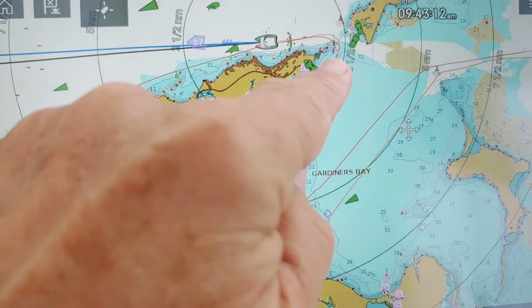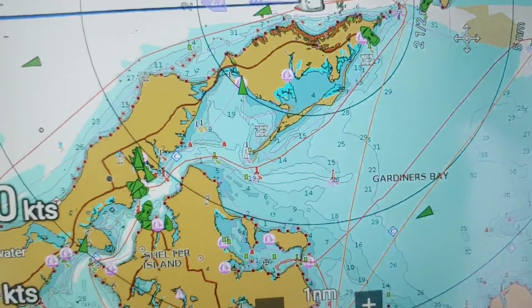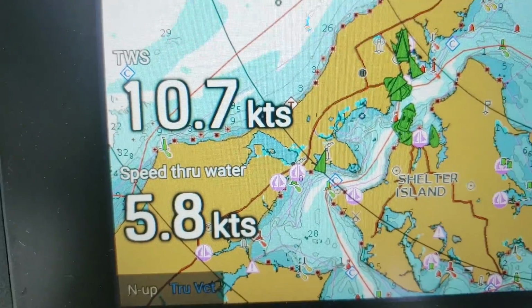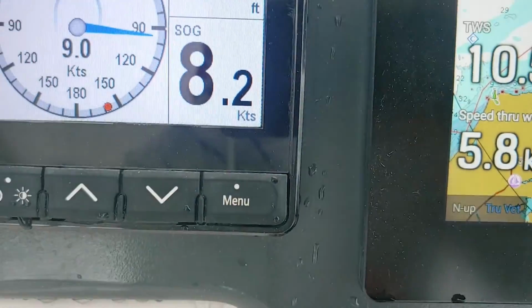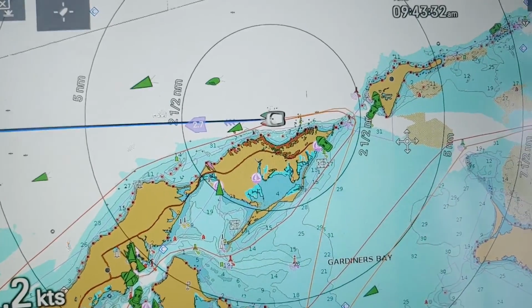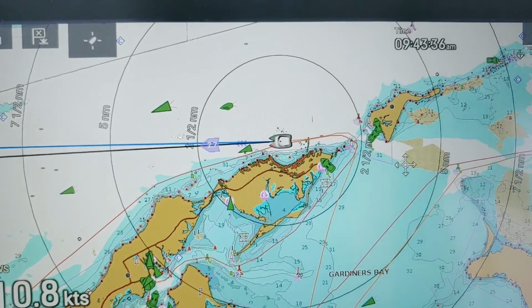This is the fork of Long Island, so we motored up here and we just put the sails out and we're kind of sailing along now. There's just under 11 knots of true wind. The speed through water is 5.5, which is really good, but we're doing 8.2 over ground because we got a really nice current taking us along. So I love the Long Island currents when you time them the right way. The other day we timed it the wrong way and it really sucked.